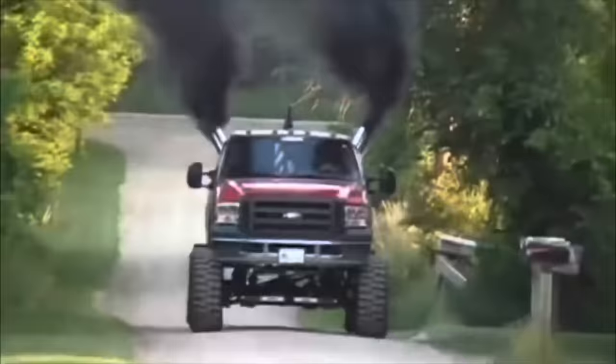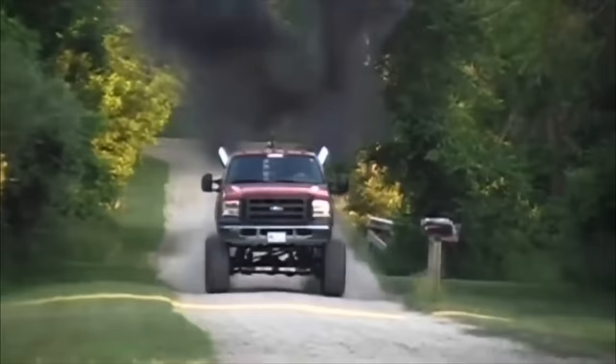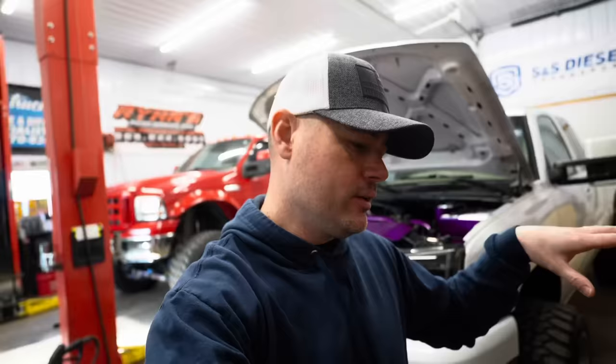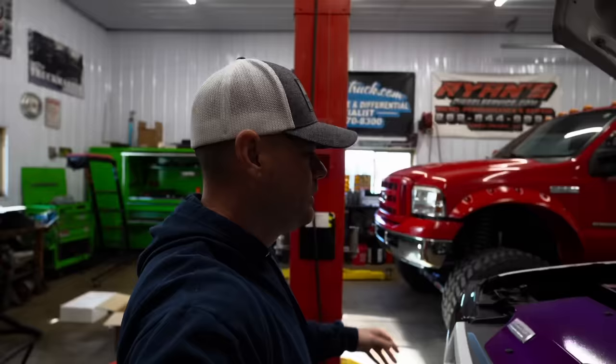And obviously, what it looks like now, it looks totally different. Once his health started to plummet, the truck sat in the barn for many years. It really never ran. I'm sure he started it, but it didn't. It never hit the road. We were able to rescue it, fire it up. Here's a video of that right now.